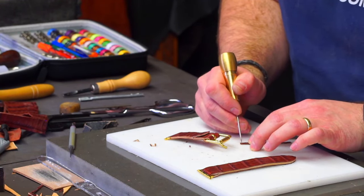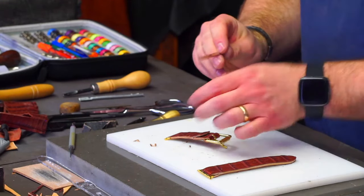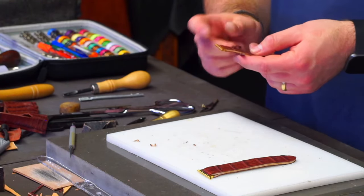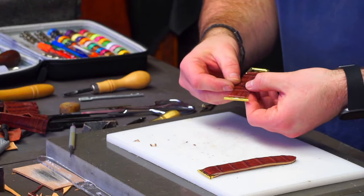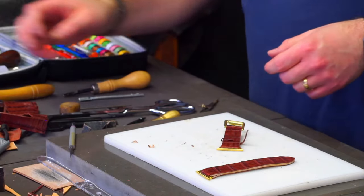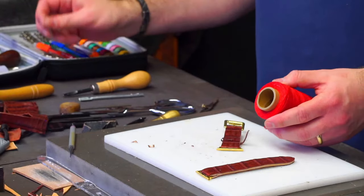All right, so I am down to the point of stitching the keeper. This is going to be a little bit harder because I'm going to have to stitch it while it's on the band, which is generally why you do it before you glue all this together. I was able to get two holes in there. So saddle stitch, if you're familiar with the saddle stitch, it's pretty easy. Use two needles to do the stitch.